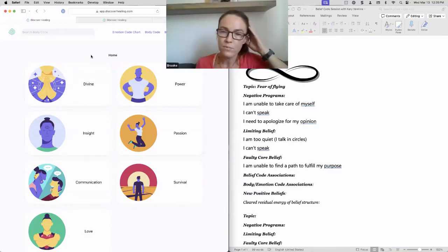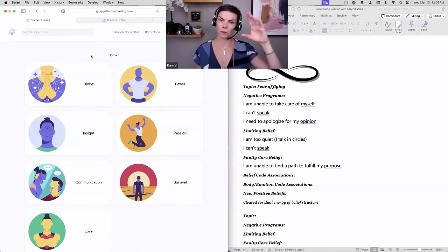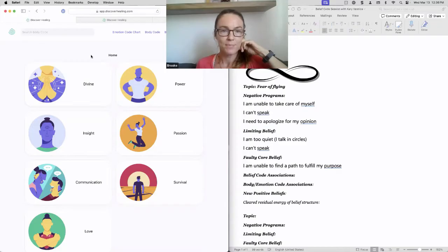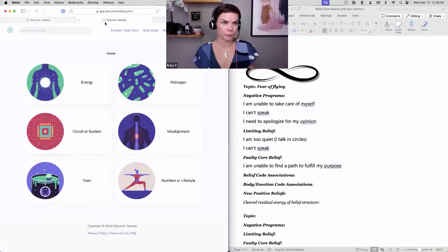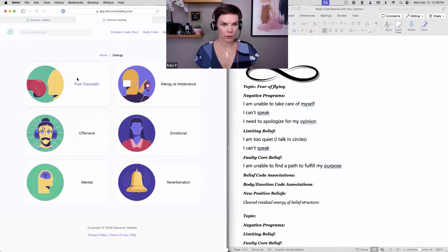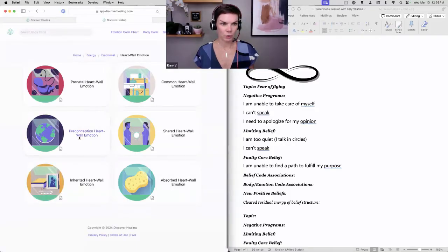So there are also body code and emotion code associations. So we need to clear those first. Once we clear those, we can come back and we'll start taking out each one of these components of the structure. Okay. So we're going to start in the body code. That's what your body says. Pathogen, misalignment, nutrition, lifestyle, energy, allergy, intolerance, emotional, compound, trapped, heart wall, emotion. Okay, common, shared, absorbed, prenatal.